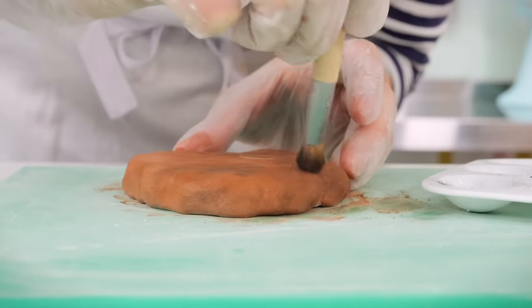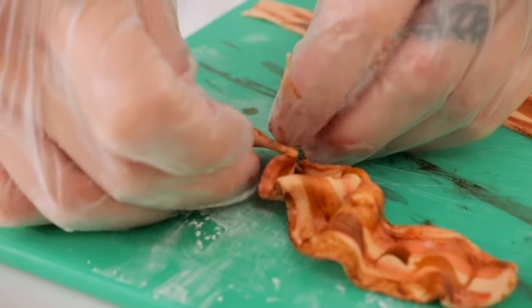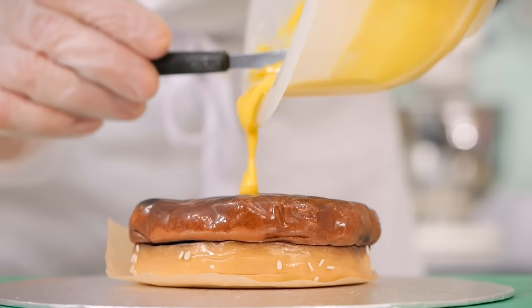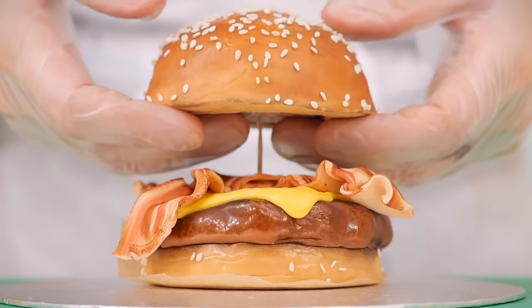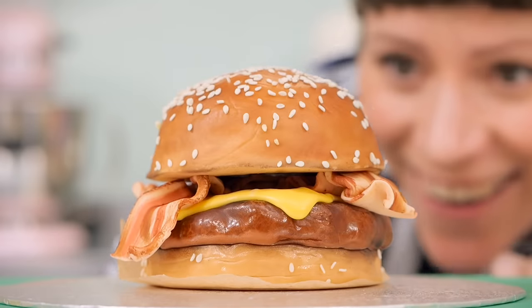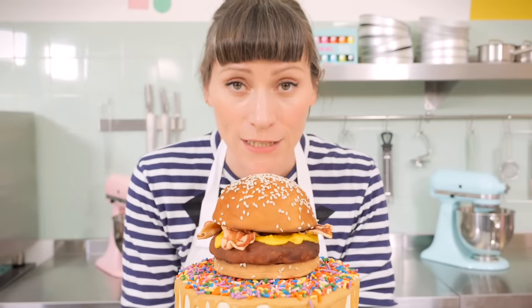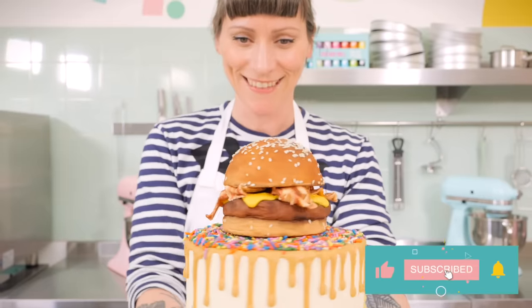And on the bacon, I just used color paste with a bit of alcohol just to loosen it up. And the cheese is just white chocolate with a bit of colour mill yellow in it. Oh my gosh, look at that. Oh my God, I think I actually got it completely in the middle. First time. But anyway, what do you reckon? I love it.